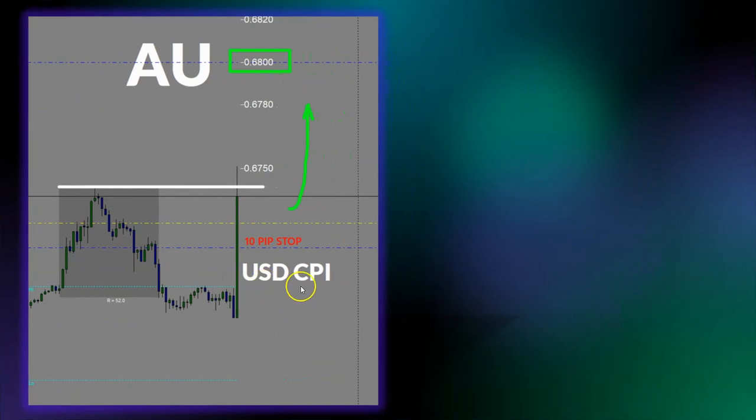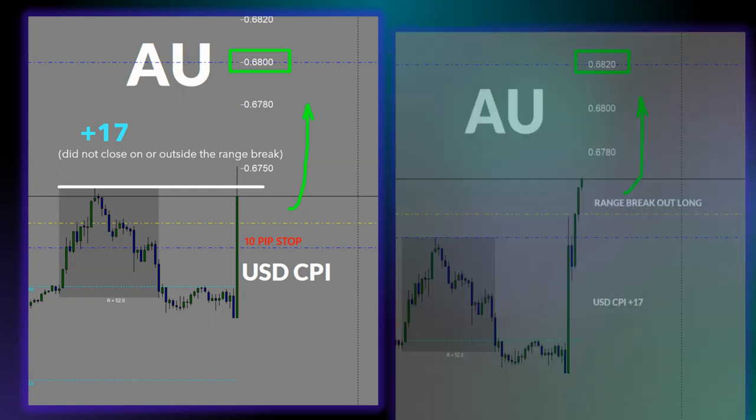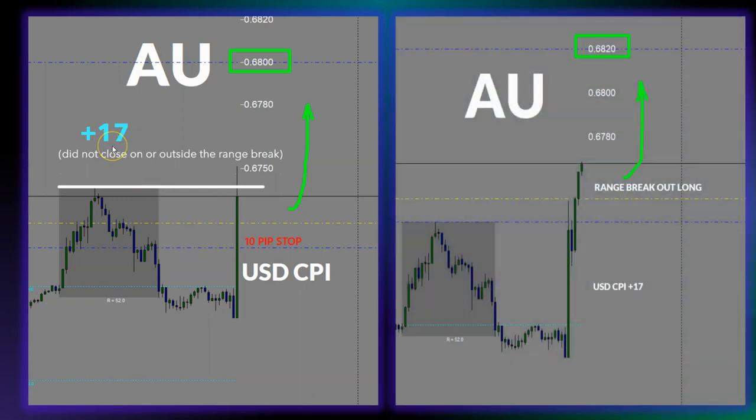Same thing, news trade. USD CPI, got in long right here. Needed price action to close either on this breaking line or ideally outside of it, targeting way up here. Guess what? It didn't. So I had to close the trade and get out for +17 because it didn't close, just like you saw on the New Zealand.